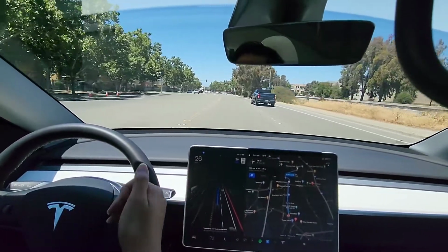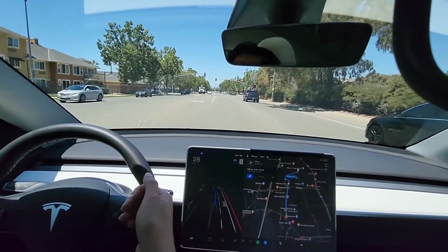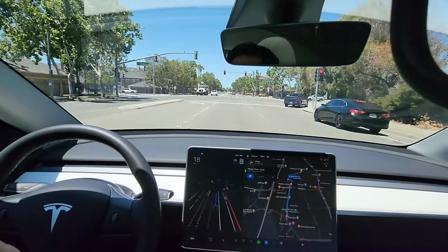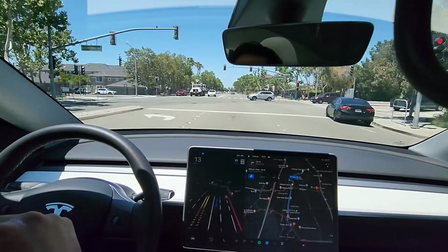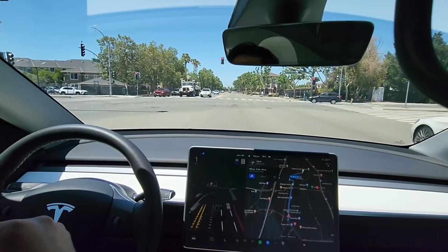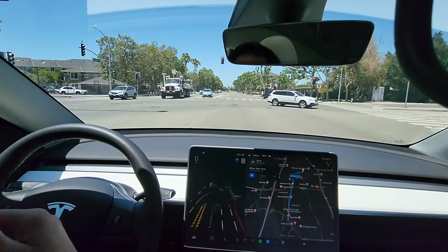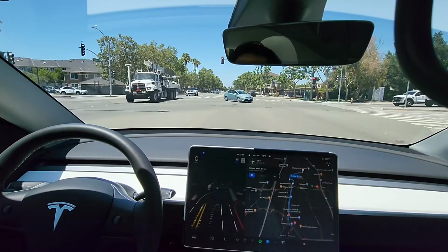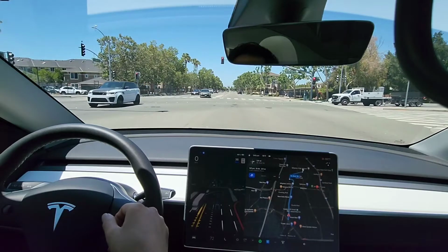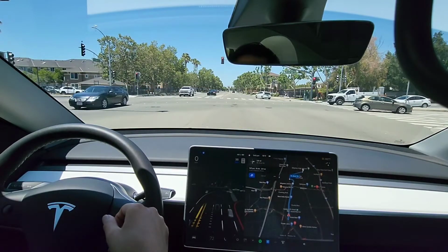Okay, let's see if it does this stop the way I like, if it slows down. Okay, yeah, it's slowing down early, in advance. That's how I like it. It's good. Perfect. Still a tiny bit harder than I'd like, but it was a lot better than when I first was using this. So yeah, I think it's learning. I don't know if it's just learning for my car though.